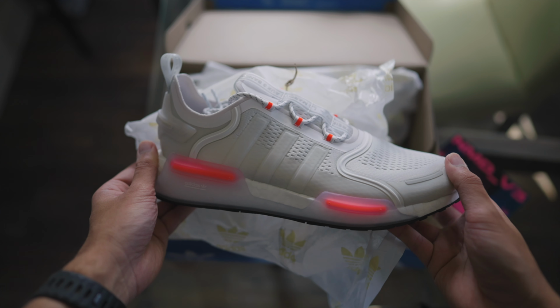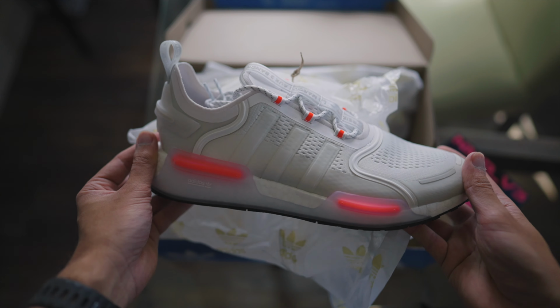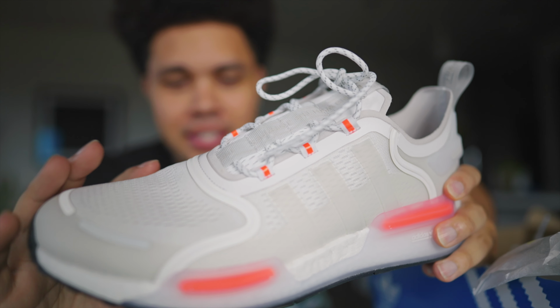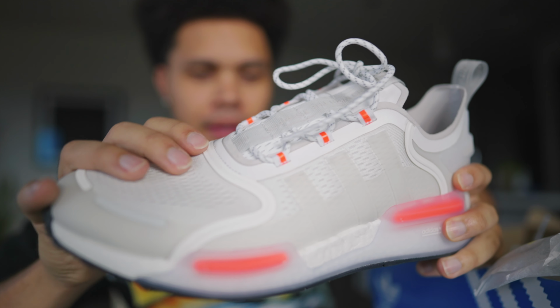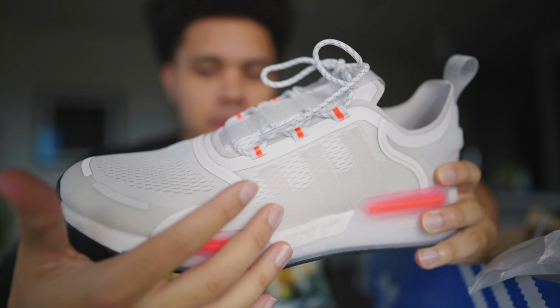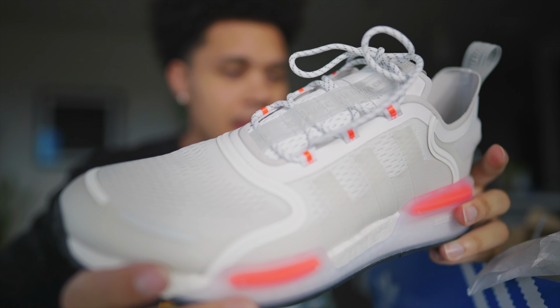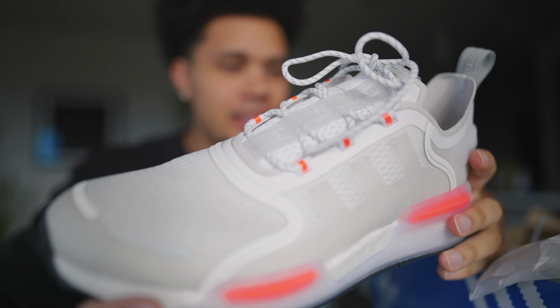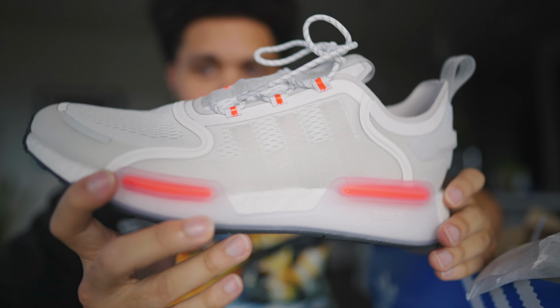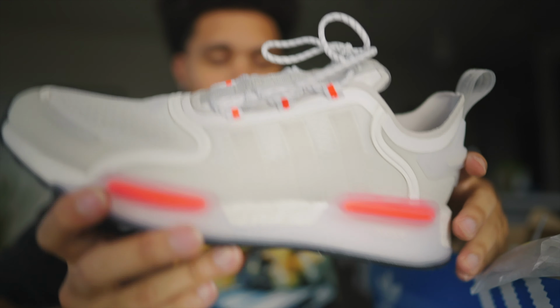This pair is so different than any other NMD. Well, I guess there's only been 2, but they definitely changed it up, man. We have this nice mesh throughout the upper, kind of like this almost silicone plastic on the side with the 3 stripes. I'm just assuming, based on the end plastic waste, that from the Adidas event that I went to back in 2018, they made a lot. Adidas has been making a lot of sneakers from plastic waste, and I think that's really cool. A lot of brands are pushing towards eco-friendly, and I mean, they have to.